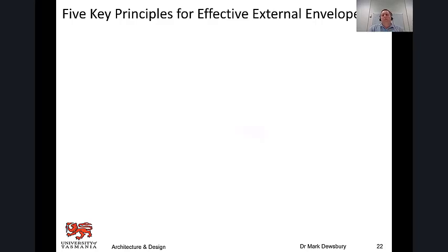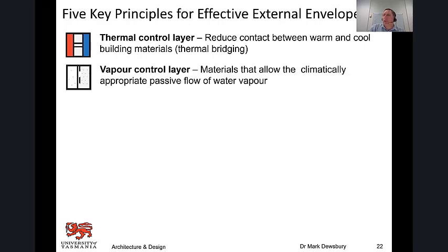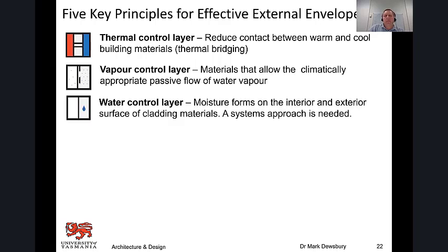So from that, we've generally had five key principles for effective envelopes. The first is the thermal control layer, how reducing contact between warm and cool building materials. The vapour control layer, how a material allows the climatically appropriate passive flow of water vapour. A water control layer, moisture forms on the interior and exterior surface of cladding materials. So when you think about how we're managing that moisture and helping that moisture leave the building.